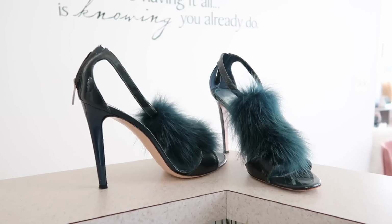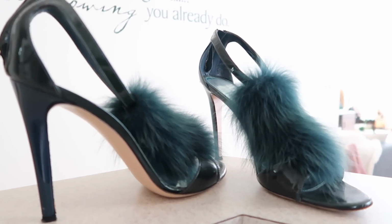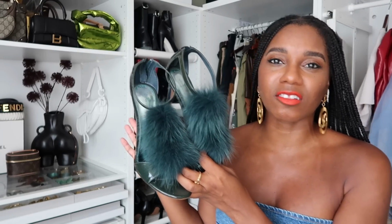They are so extra. They are forest green. They zip up the back. And I've had these for years. I believe I got these from Loehmann's. You guys remember Loehmann's? Loehmann's has since closed, but it was one of my favorite stores for designers for discounted prices. And I used to stop in maybe once or twice a week on the Upper East Side, 72nd Street, to check out what they had new in stock.